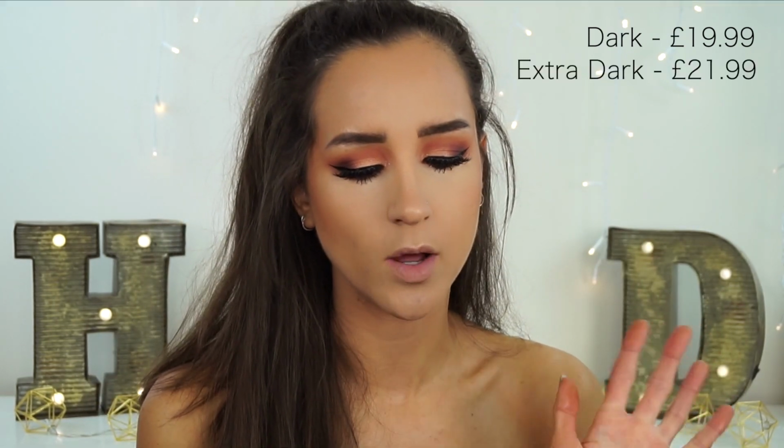There is the dark and there's the extra dark. So the dark I don't think would really make a difference on my skin tone. Dark is £19.99 and extra dark is £21.99. If you look at a price comparison, I got Saint-Tropez online.